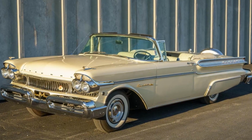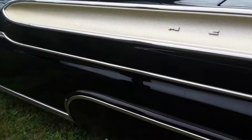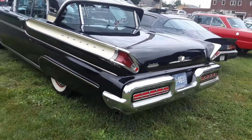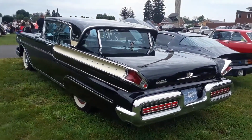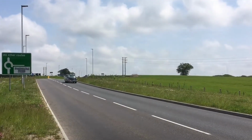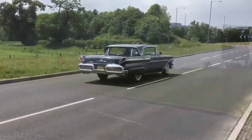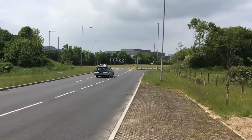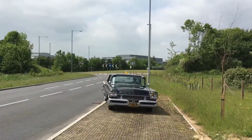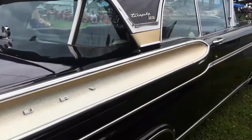That wasn't just for bragging rights. It meant this massive cruiser could hit 0 to 60 miles per hour in under 10 seconds. No small feat in the late 50s for a car tipping the scales at over 2 tons. The ride was classic American luxury, smooth, quiet, and cushy. But stomp the pedal, and the Turnpike Cruiser would surge forward with a growl that left sleeker, sportier cars stunned.